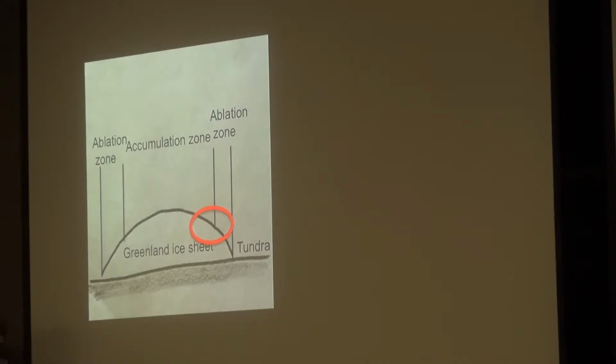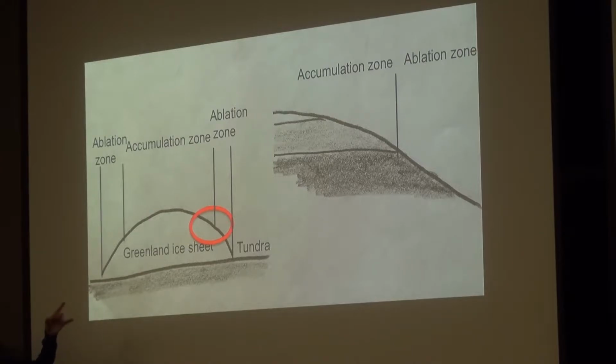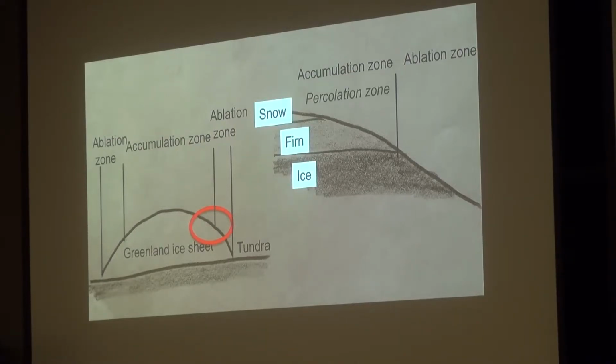To give some context to the things I'm going to talk about, I want to explain a bit about how the ice sheet is built up. You might think it's just ice, but there's more to it. You can think of the ice sheet as having three types of layers. Here I've zoomed in on this transition region between the accumulation zone and the ablation zone, and I've put three layers in there. Those three layers are three types of frozen water.